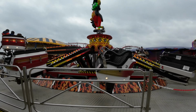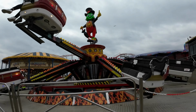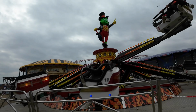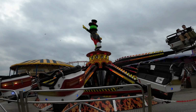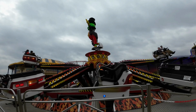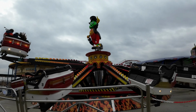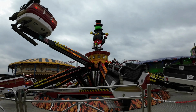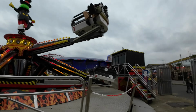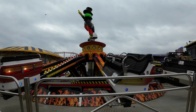Here are the rather stunning looking jumping frogs. So these were here in 2003, we did say. I don't remember them, I gotta be honest with you. But apparently they were here. They are just so good looking. They've been really done up nicely. Really superb looking ride, really is. And it gave a great ride as well.